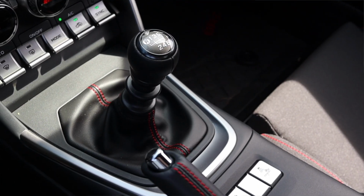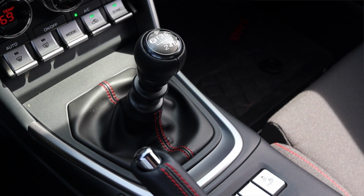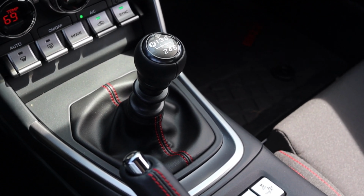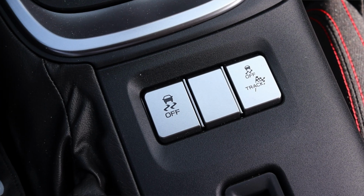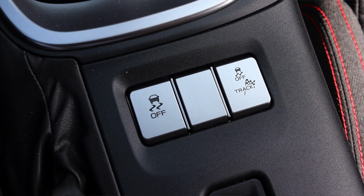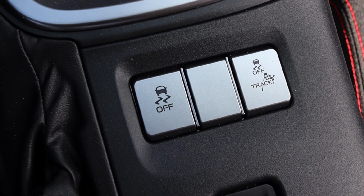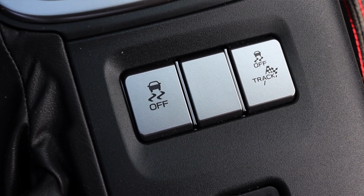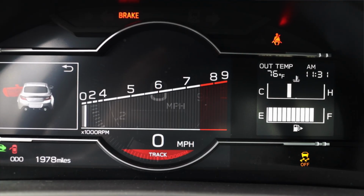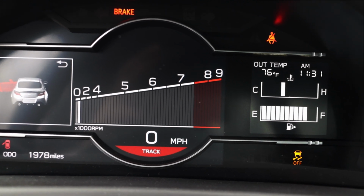Moving on to the shifter itself, the shifter feels and looks very presentable, looks great, feels great. Like I said, has that great shifting feel, great shifting throw, and I'm very, very happy with it. Down below that, I do have a couple buttons for my traction control off, and then I also have track mode. So track mode will turn the nannies off, give you a little bit more of a raw experience, and it does change the tachometer in the dash, which is really, really cool. Sort of makes it more linear.